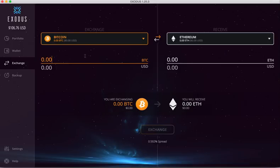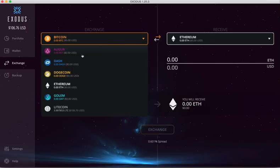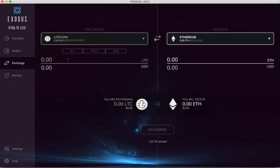And let's start here. So on the left, you can say, I want to exchange. So the left side is what you have and what you want to send out. And on the right is what you want to receive. So let's select LITECOIN. So I'll go to the bottom. And you'll notice I have 4 LITECOIN, but it only says I have 3.9978.